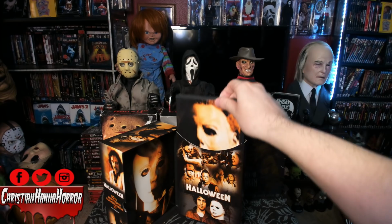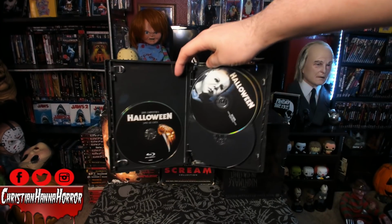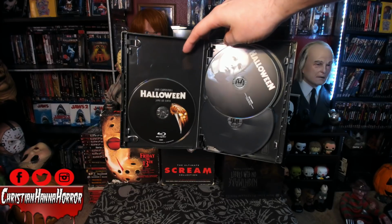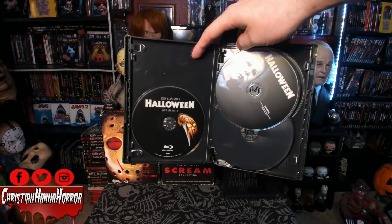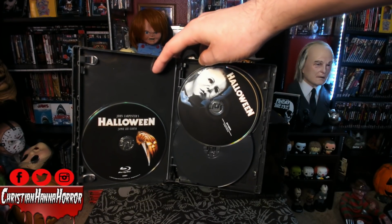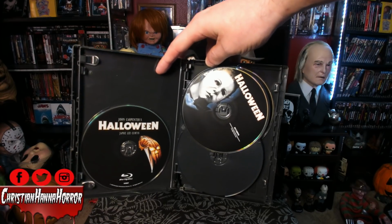So it opens up, and this is what you see. It's got this one case right here. Inside, the first thing you'll see is the Anchor Bay Blu-ray. That was the first Anchor Bay Blu-ray release of Halloween. That's why I never bought the actual Blu-ray release, because it came with that. The standard release, not standard definition. This is the standard Anchor Bay release of Halloween.